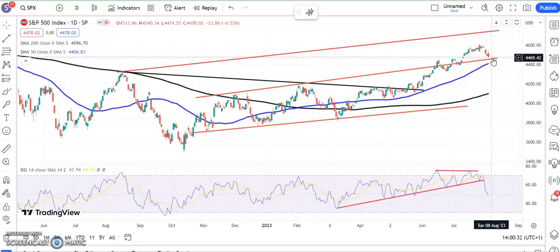Below that risks a move down to the 50-day moving average. That's currently around 44.20, but obviously that's rising, so maybe the market will meet that as it's rising at a higher number. 44.60 was June-July resistance, and that was the favored support zone once we topped out at the turn of the month.